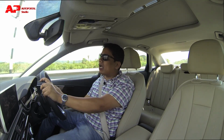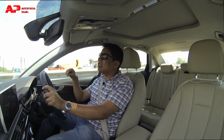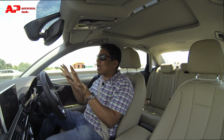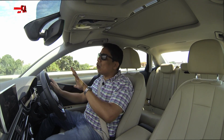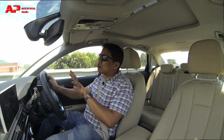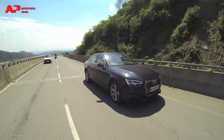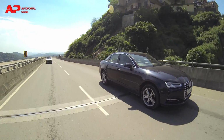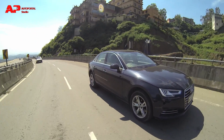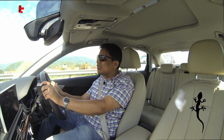And if you have an infant at home and he or she enjoys sleeping in the car, then this is the car that they will really enjoy sleeping in, because the cabin is very well isolated from all the outside noise. The road noise is minimal. There's absolutely no wind noise. In fact, there's no diesel engine noise also. There's only a very distant murmur which enters the cabin even when you rev this engine hard. In fact, the cabin isolation is so good that you can actually hear a lizard fart inside this cabin.